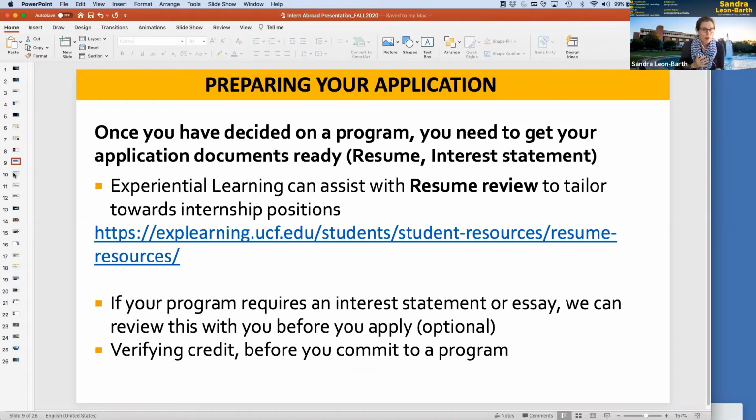But remember that we are not your first step, okay? If you're right now just thinking about a program and you're wanting to know what's out there, your first step is always going to be the study abroad office, all right? So go definitely make that appointment with them first, and come to us when you have a better sense of the program you want to do and you're really looking for the credit piece of it and getting registered.